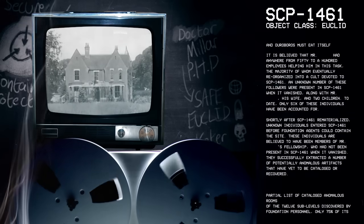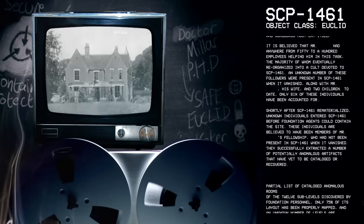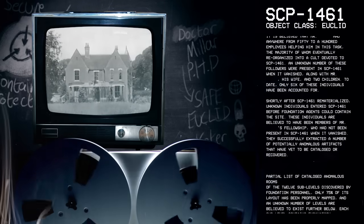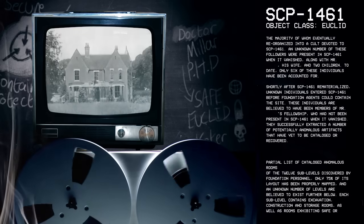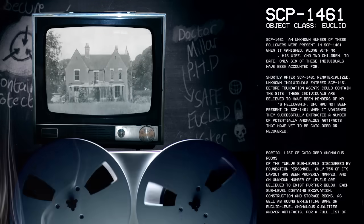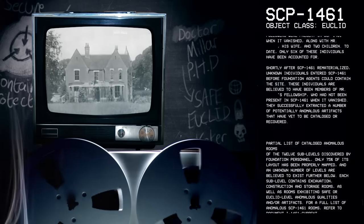Shortly after SCP-1461 rematerialized, unknown individuals entered SCP-1461 before Foundation agents could contain the site. These individuals are believed to have been members of Mr. Fellowship, who had not been present in SCP-1461 when it vanished. They have successfully extracted a number of potentially anomalous artifacts that have yet to be cataloged or recovered.